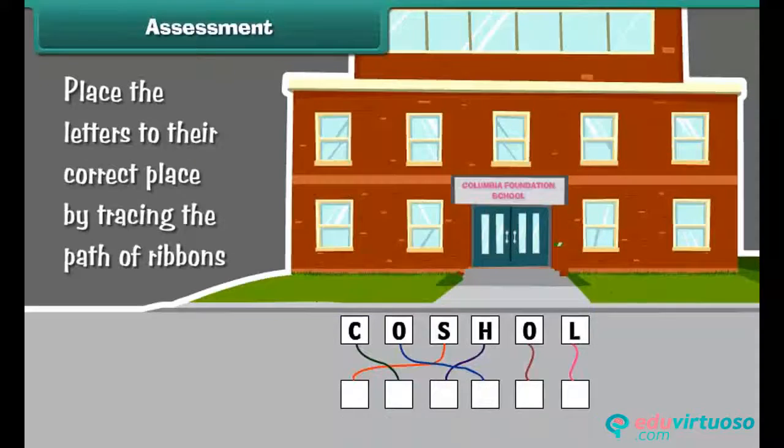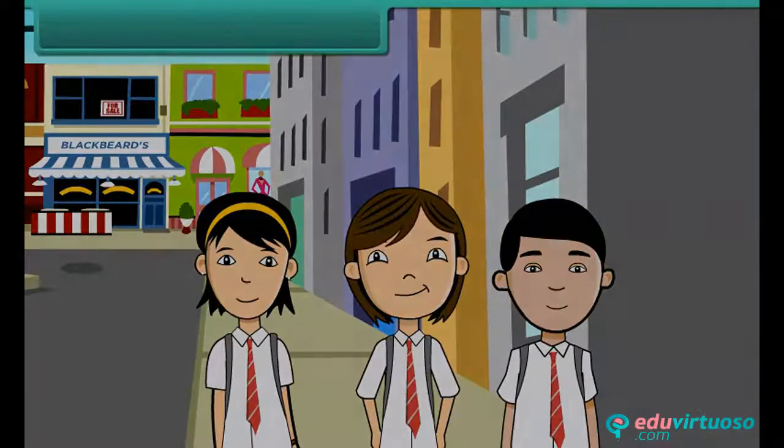Hey, it's fun time now. This is an image whose name is jumbled. Place the letters to their correct place by tracing the path of ribbons.